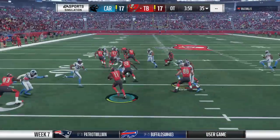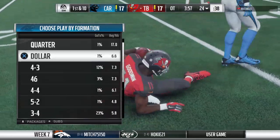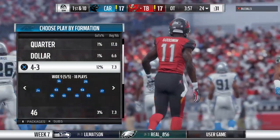This is taken at the 3. And a pretty good return here. He'll be stopped just shy of the 25 at the 24-yard line. And Tampa Bay trots out there now. They control their own destiny here. They have the football in overtime. Obviously, a touchdown would win it.